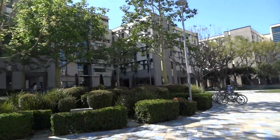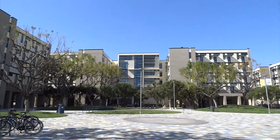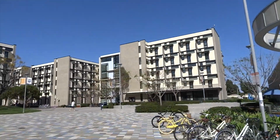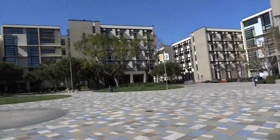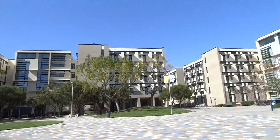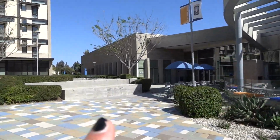Okay, so this is like the main view of the residence halls. Those are all dorm buildings you are looking at. And this is the central quad where we have all of our activities that they do. Over here, am I gonna pan? There we go. Over there is the late night cafe.